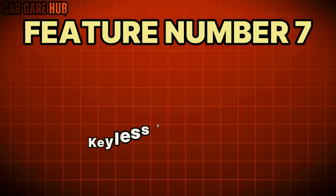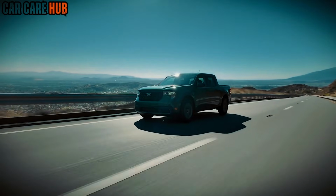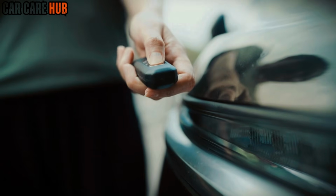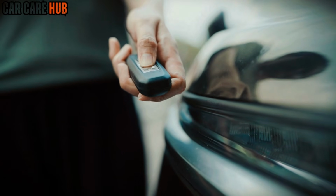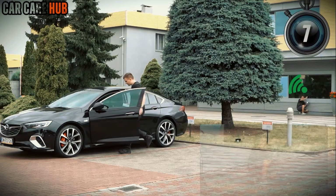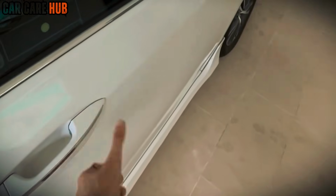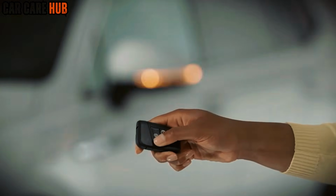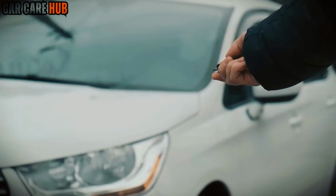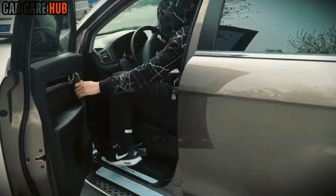Feature number 7, keyless entry auto unlock. Car thefts are evolving, and keyless is thief catnip. Relay attacks let crooks amplify your fob signal from your pocket or house. Car unlocks in seconds, no broken glass. Stats show keyless methods dominate thefts in many places, with devices cheap and attacks quick. Even without fancy gear, the 30 to 150 second delay before auto relock gives smash and grab time.